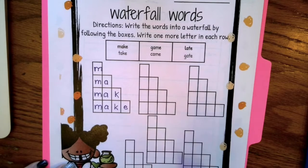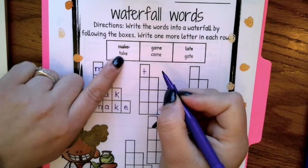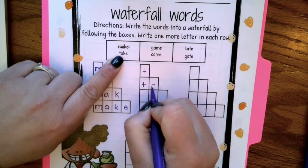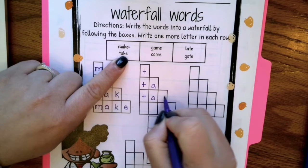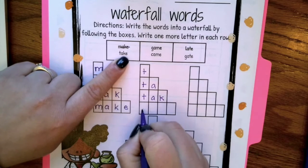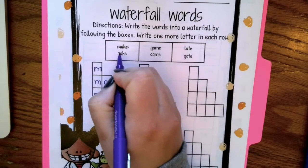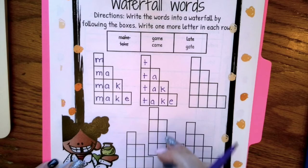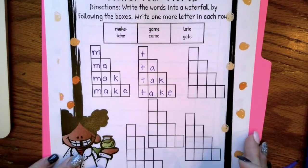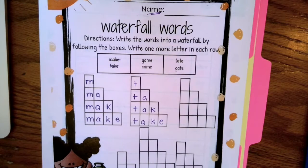Okay, so if I do another one with you, let's do take. T. Now the first two letters, T, A. T, A, K, T, A, K, E. Okay, and you're going to do the same thing for game, came, late, and gate. When you are done with both sides of this worksheet and your name is on it, please make sure that this gets back into your Wednesday folder.